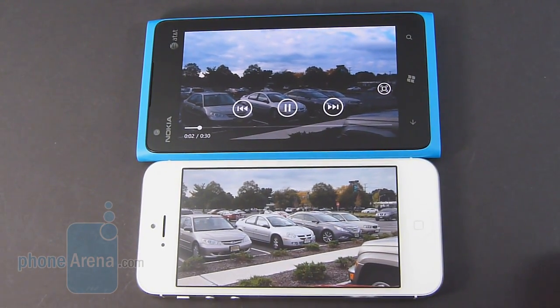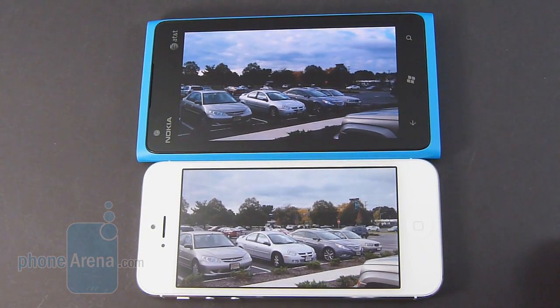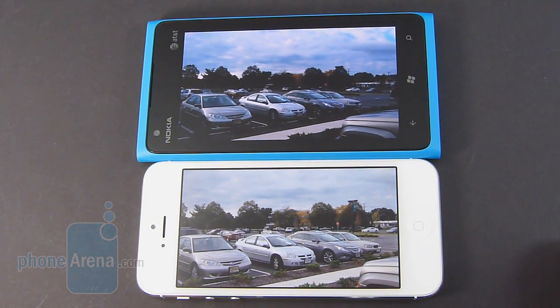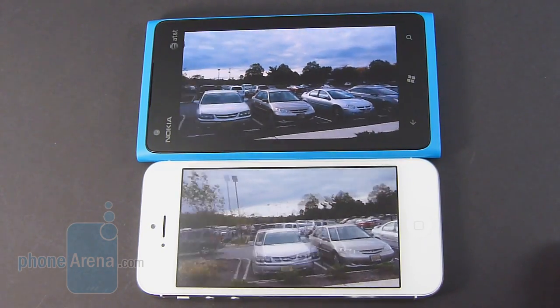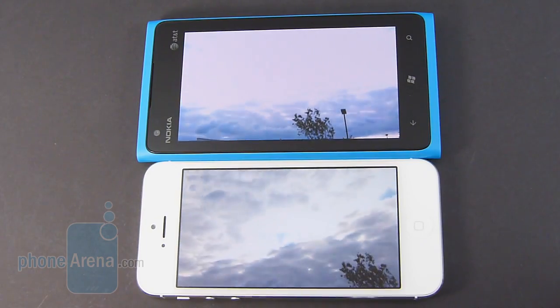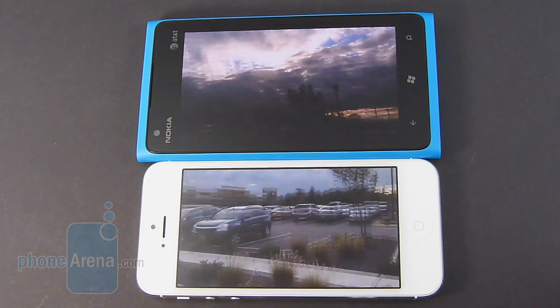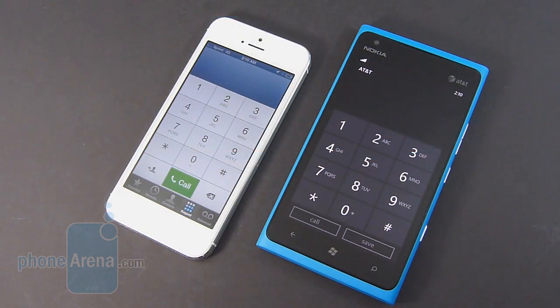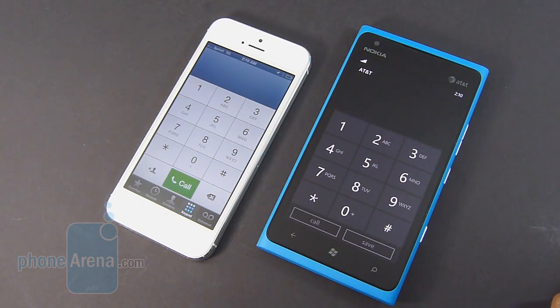So even though the iPhone 5 is the better handset when it comes to taking still shots, in terms of high-definition video recording, they're actually quite similar. Good details, natural-looking colors, clear audio recording, and on top of that, gradual exposure. It's 720p on the Nokia Lumia 900 versus 1080p on the iPhone 5, but as we said, they're pretty much close to one another.